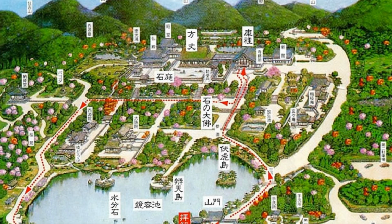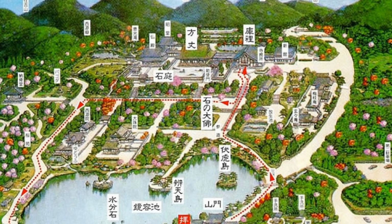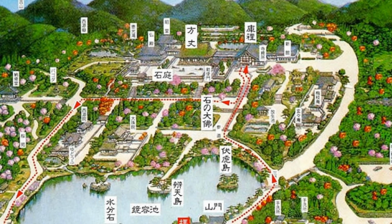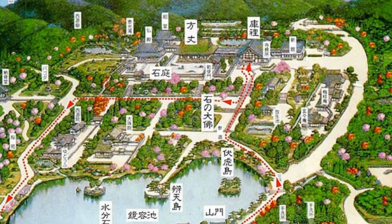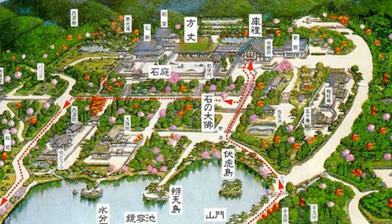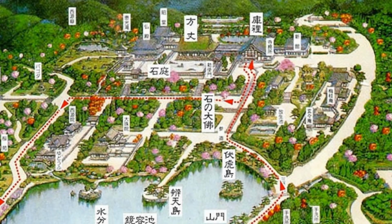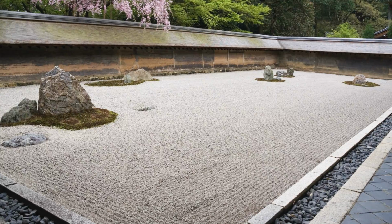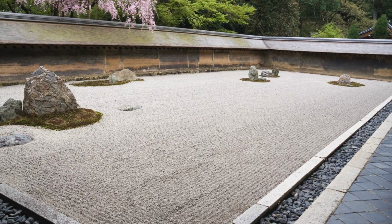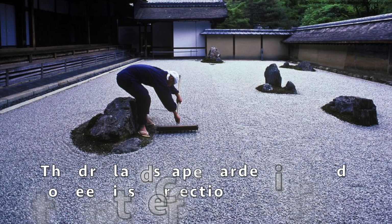Now, let's talk about the garden itself. The Ryoanji Garden, which loosely translates to Temple of the Peaceful Dragon, is located in Kyoto, Japan, and was constructed during the Muromachi period as mentioned before. The garden is a Zen temple garden and was used as a Zen center for cultural activities for the elites during the late 16th century.